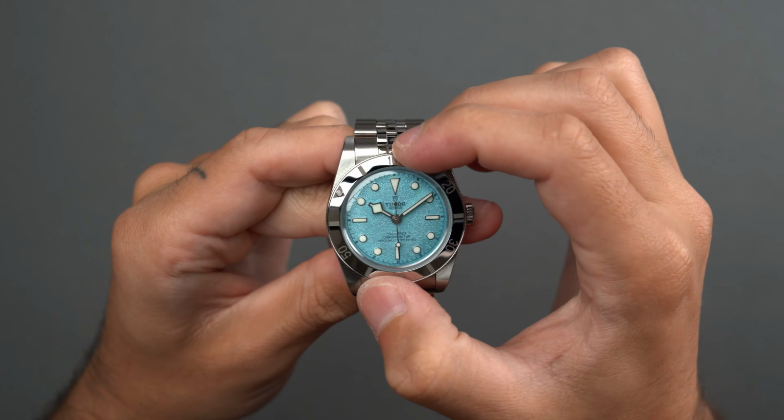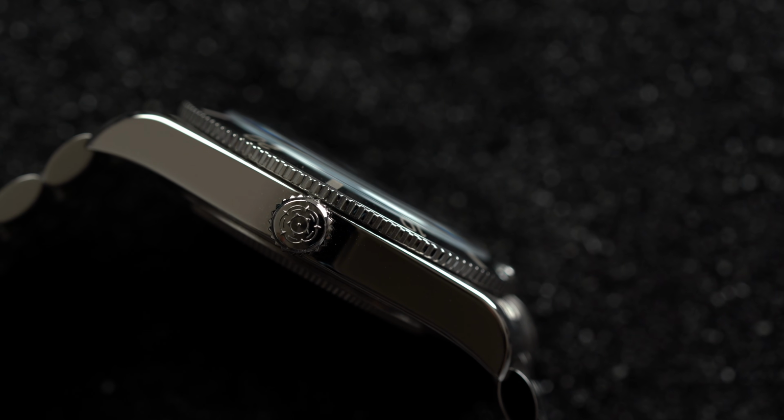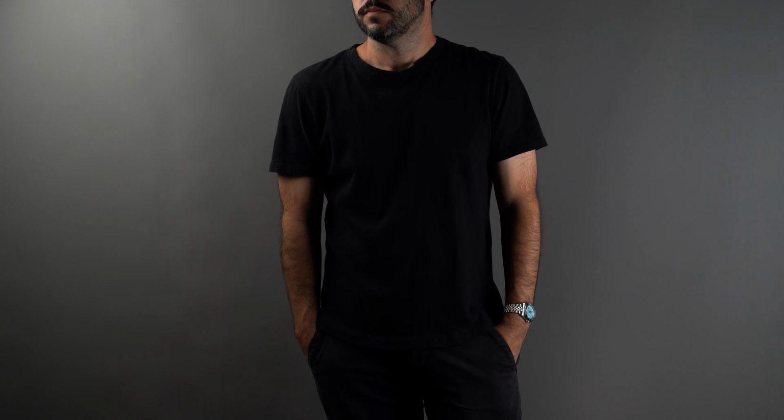On the other hand, there's a vocal contingent that feels this represents everything wrong with modern watchmaking, a brand chasing trends rather than staying true to their heritage. The polished steel bezel, in particular, has become a bit of a lightning rod for criticism, with many questioning whether Tudor has prioritized aesthetics over functionality.